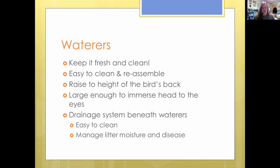As far as giving them water to drink, you want fresh and clean at all times. You want a water that's easy to clean and reassemble, take apart. It should be at the height of the bird's back, but it should be deep enough that the birds can immerse their heads. And if you have a duck's head like so, and their eyes are back here, they want to be able to keep their eyes clean, and so they will dip their heads in several times.